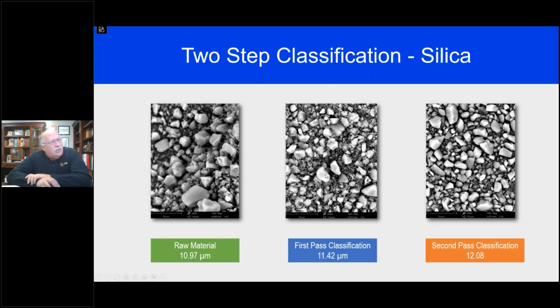And the question is why did we need to do this twice? If we hadn't looked at this from a particle size distribution, we would have never seen it. I think our customer might have been able to tell. Functionally, they were looking for a few fines, and the first cut classification had them. But from an analytical standpoint, seeing a picture sometimes is worth 1,000 words. And in this particular case, you can see we weren't quite there, but boy, after that second classification, truly it got to that clean product that we were looking for.